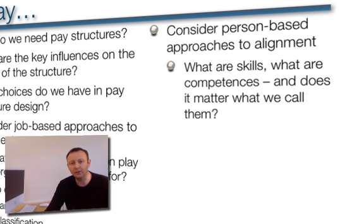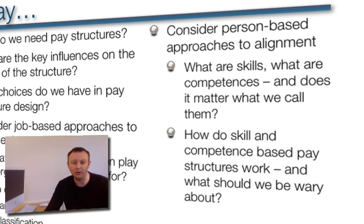Now, there's a great deal of confusion about what the actual difference between skills and competences actually are, and some of the differences that we often see written about are entirely spurious, and so we'll have a little look at how we might distinguish skills and competences in a way that makes sense, and consider whether it actually makes any difference what it is that we call them.